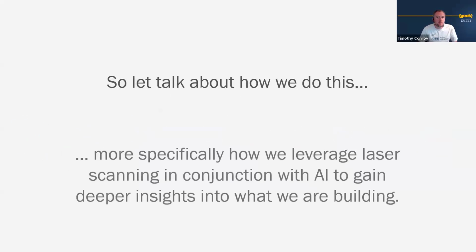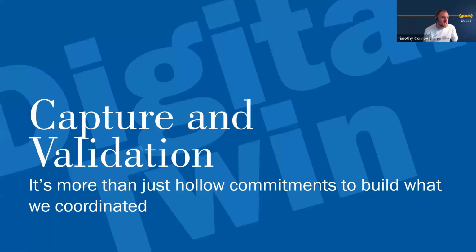So let's talk about how DPR does this. More specifically, how we leverage laser scanning with AI to get better and deeper insights into what we're actually building, not just what we think we're building. So this gets into the meat of the presentation: capture and validation. To me, it's more than just a hollow commitment to say that, yeah, we are building what we intended on building.